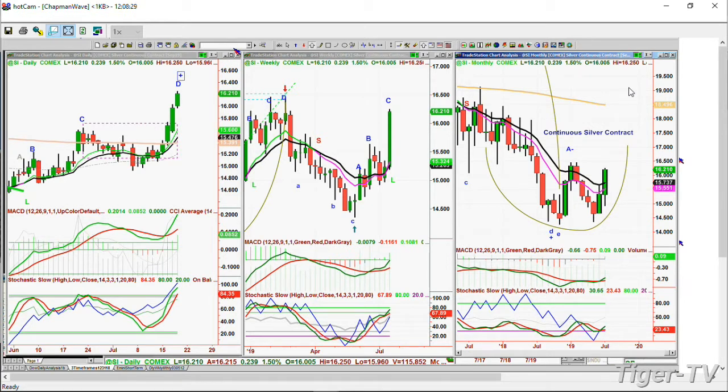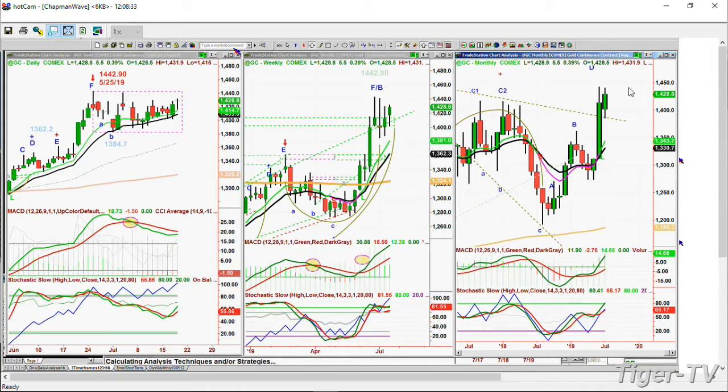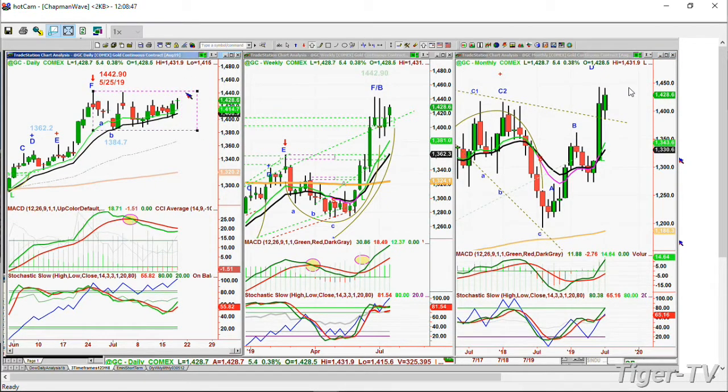It's leading, it's carrying gold. Gold is right now up 5.6. And we've got this rectangle formation, little mini peak A, B. We're looking at the barrier of 1442s and the support of 1384s, and it's stuck in that range. We'll see how long this can last, and we'll see if it breaks out from here, which silver did, but gold has been stuck in this range for a little while. Now, what we want to do is go back to the Dow.